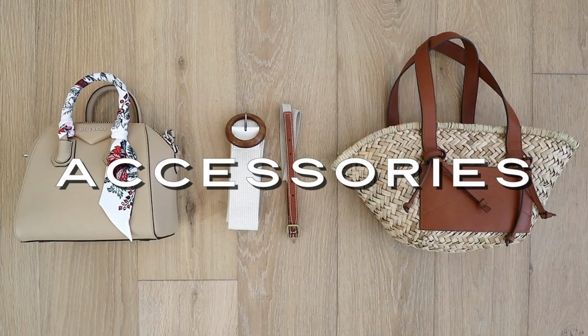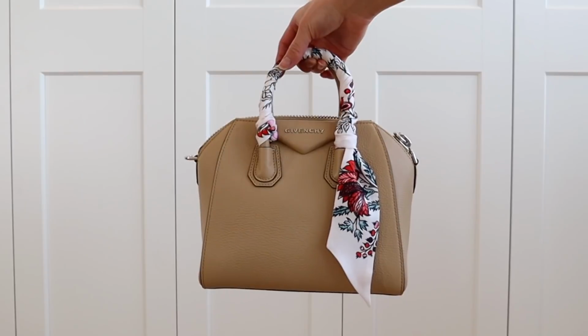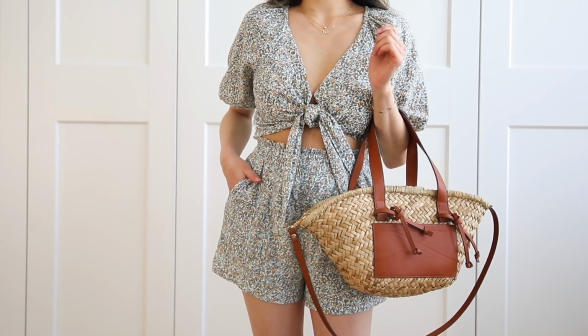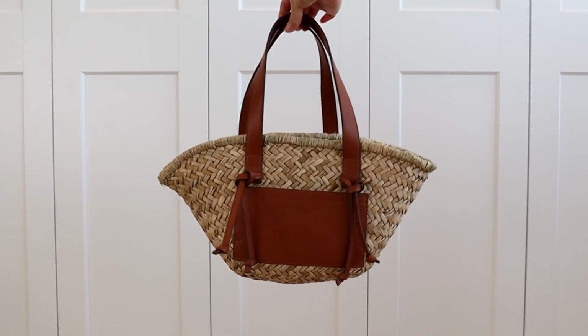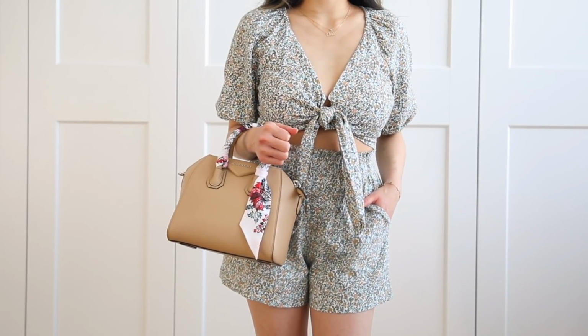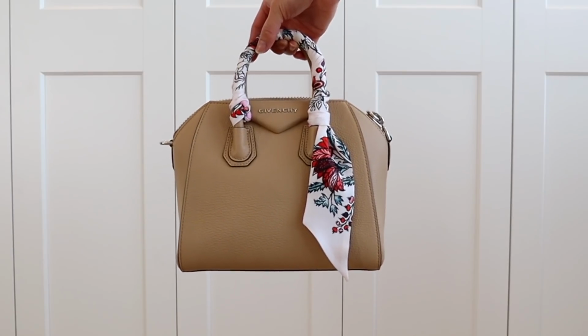For accessories in this capsule, if you guys have seen my previous ones, I don't include the accessories in the final count. Just a heads up, I normally like to do 2 different types of bags. So here I've got my summer straw option with faux leather accents from last season. Love the texture. And then I have a neutral leather handbag for a dressier option with a pretty bag scarf for a touch of color and pattern.